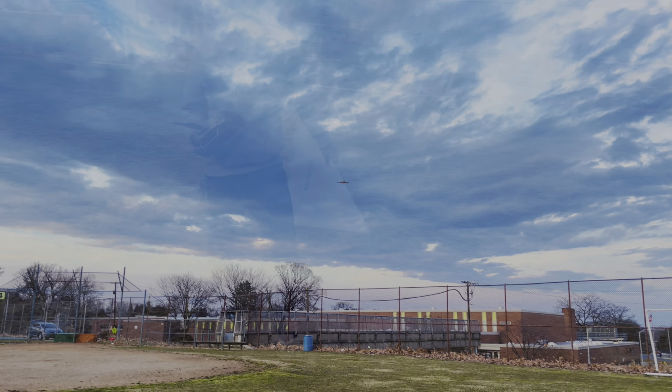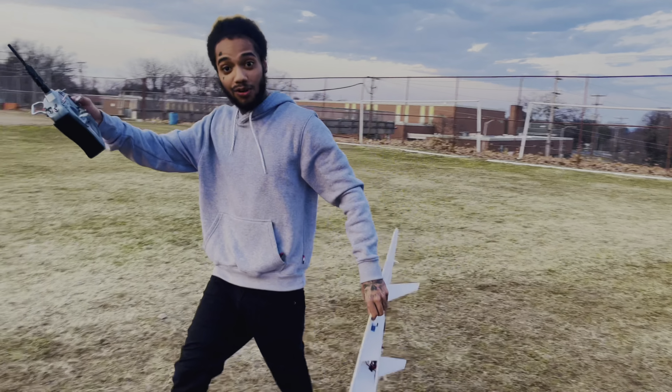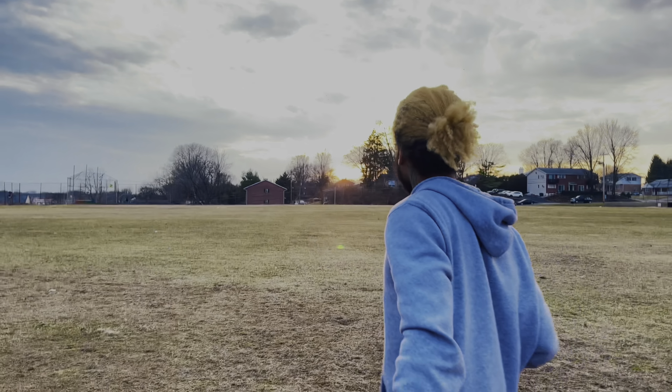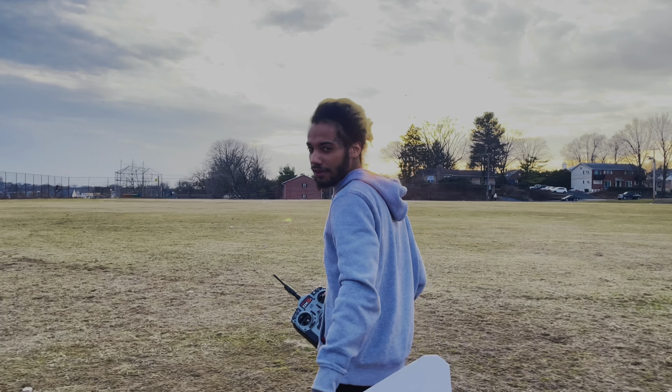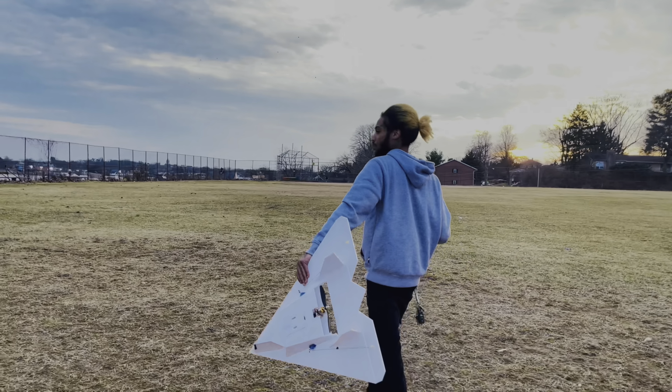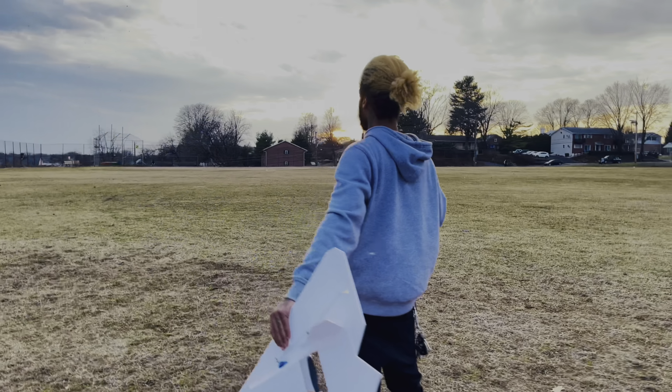We're landing, guys. That was a nice little move. Yeah, let's go right in the middle, guys. Right here. So I'm going to try to get us some really low passes right in front of us. All right. Friends, come this way.